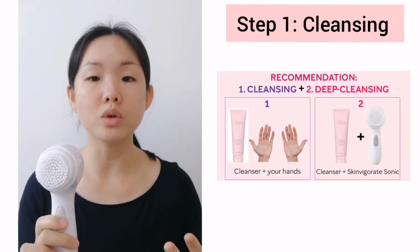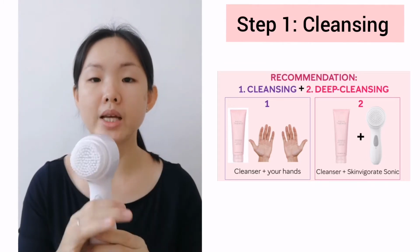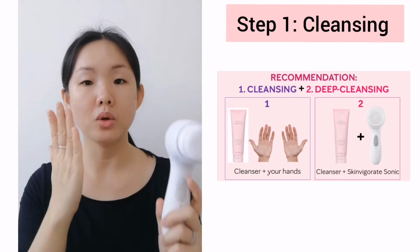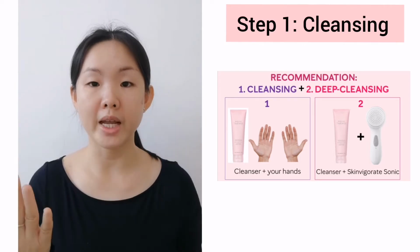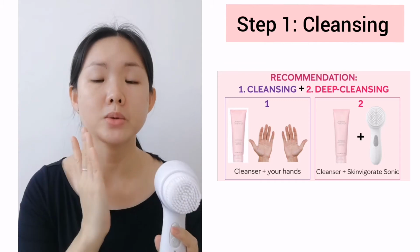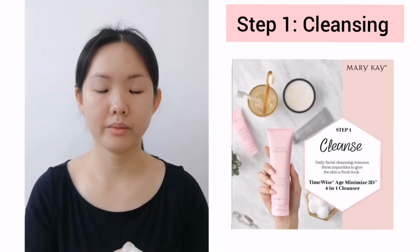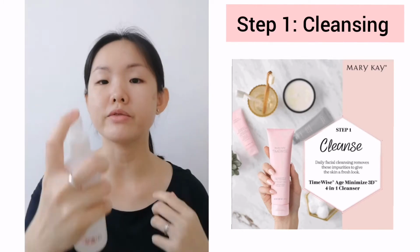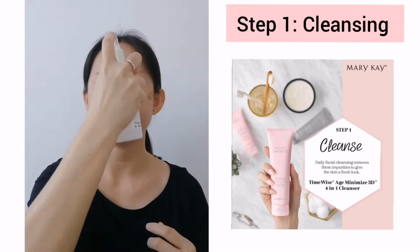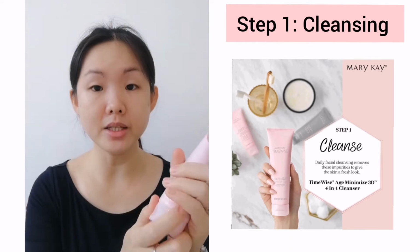Okay, I'm going to show you how to cleanse the face with fingers and how to cleanse the face with the cleansing brush. So you can actually learn both techniques at the same time. If let's say you have pimples, you can't use a brush, then that's where you have to use your finger to actually wash. So let's start washing now. First of all, I'm going to spray my face with water. And then I'm going to apply this 4-in-1 cleanser.